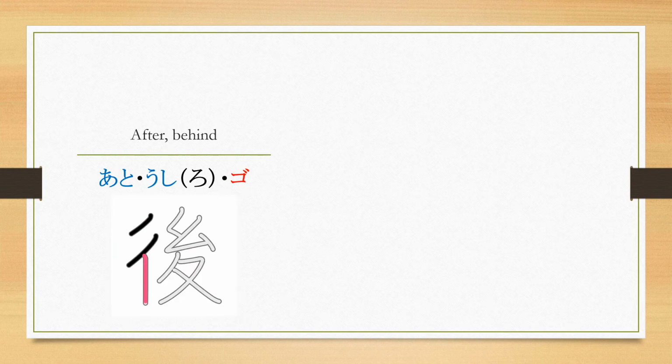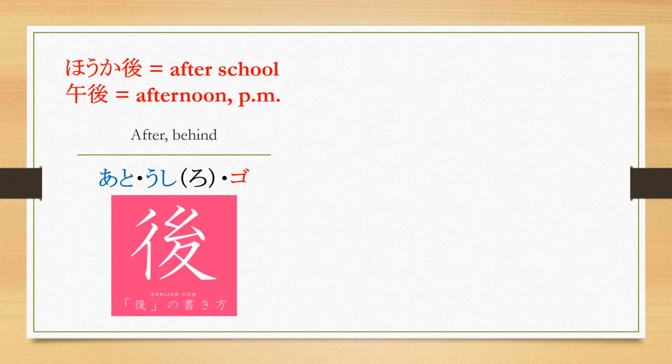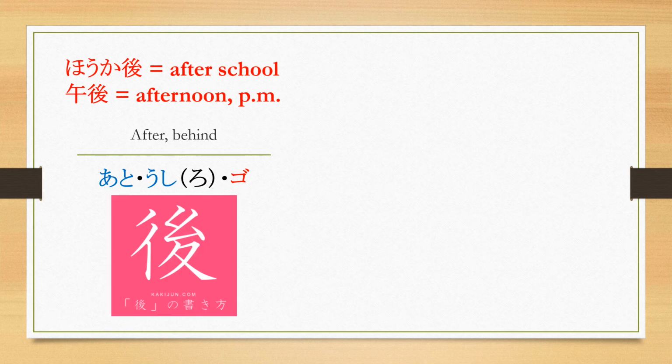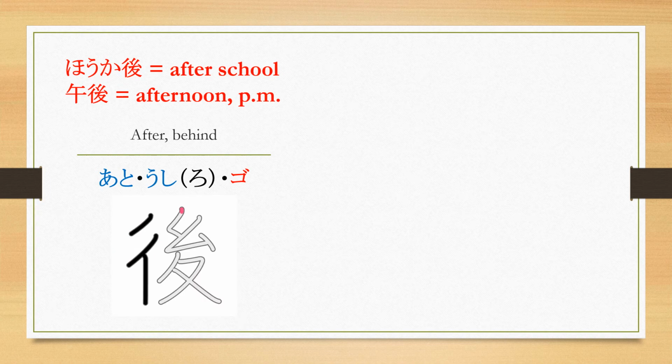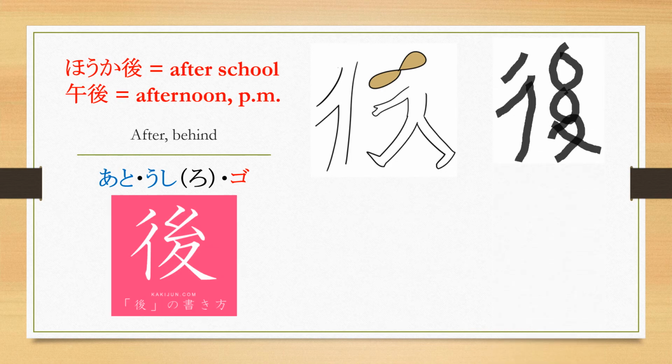いいですか? Now, another pronunciation is go when it's combined with other kanji. So, for example, the first example, hokago, after school. It's a very special word. Okay, we don't say gakkou go, unfortunately. Hokago, after school. It's either hokago or gakkou no ato to say after school. All right. So the story goes like this.